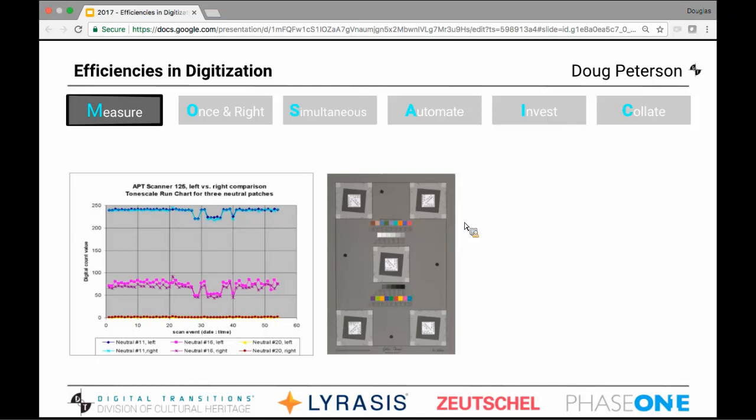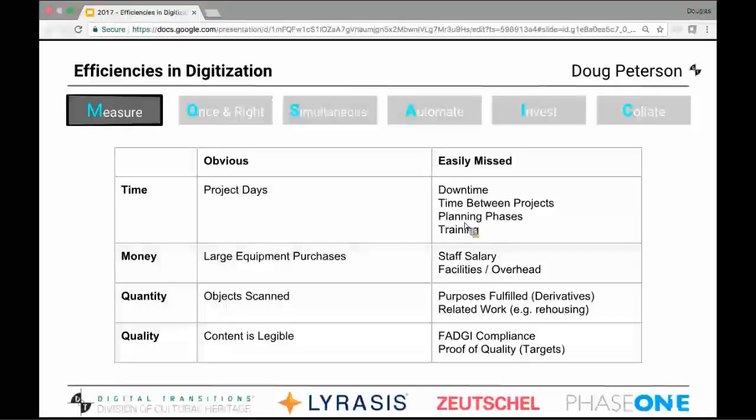So if efficiency is input versus output, then we need to look at what kinds of inputs we have as a digitization program and what kind of outputs we have. And quite simply, that's money and time, and the quantity and quality of the product you're producing. And there are some obvious elements of all four of those, but there's also some that are easily missed. And so we wanted to cover some of those.